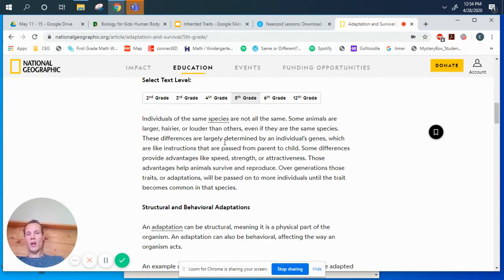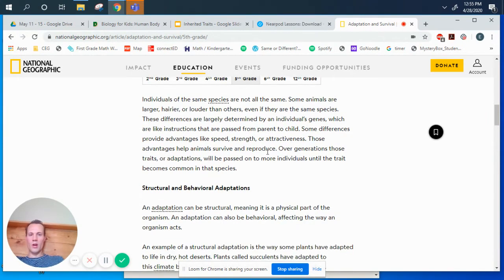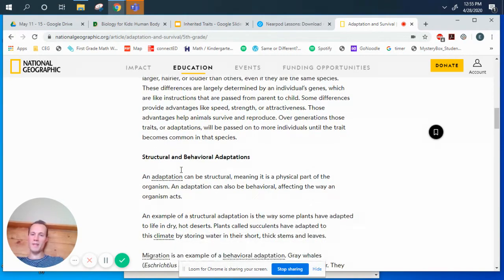These differences are largely determined by an individual's genes, which are like the instructions that are passed from parent to child. So your body has instructions in the genes that tell us how to develop or become what we are. Some differences provide advantages like speed, strength, or attractiveness. These advantages help animals survive and reproduce. Over generations, those traits or adaptations will be passed down to more individuals until the trait has become common in that species.